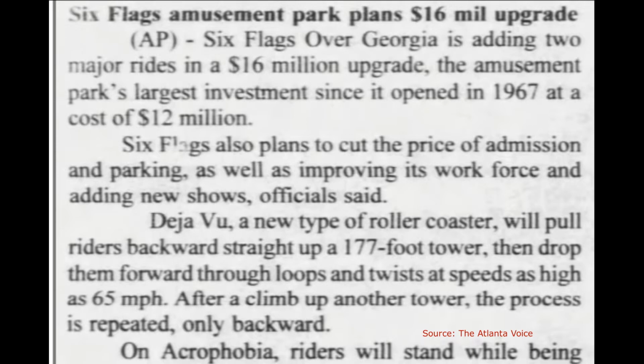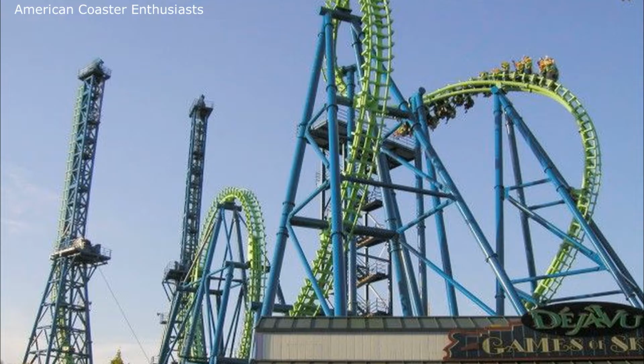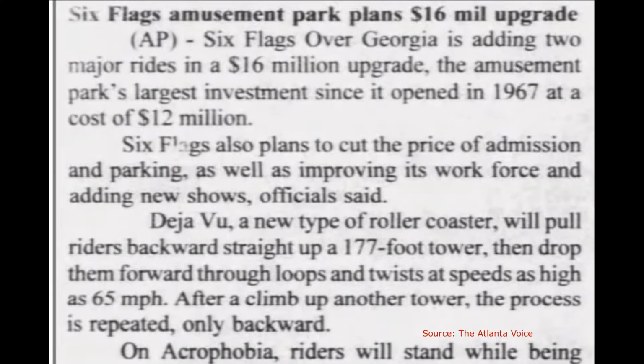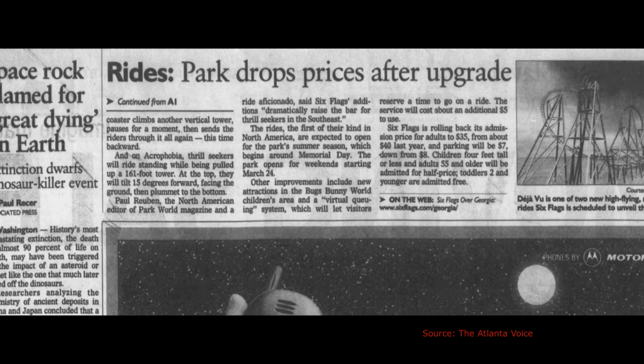Six Flags Over Georgia's big plan was to add Deja Vu, a Vekoma giant inverted boomerang, and a one-of-a-kind floorless tilting gyro drop tower named Acrophobia. Deja Vu and Acrophobia, the $16 million acquisitions, were supposed to come to the park for the unofficial beginning of summertime, Memorial Day weekend of 2001.